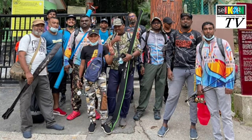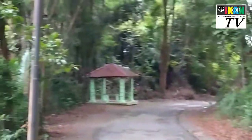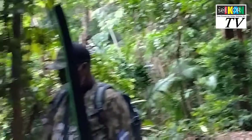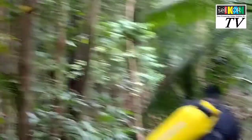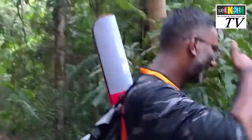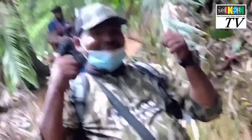Today I'm here with a group mostly from Selangor and Kuala Lumpur. The Tanjung Tuan Forest Eco Park is located about 20 km from Bandar Port Dickson through the Malacca Port Dickson Road. It is actually a hill dipterocarp forest with challenging slippery slopes.